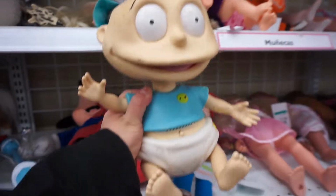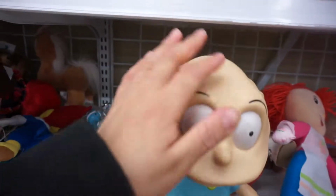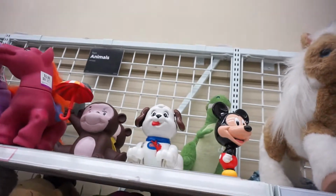Oh, look. Pobrecito. Ay, pobrecito. Pobrecito, Tommy. Oh jeez. Who's this? Oh, I'm sorry. Let's see this one. Oh, it looks so cute. Ooh, there's a Rex plush over there.